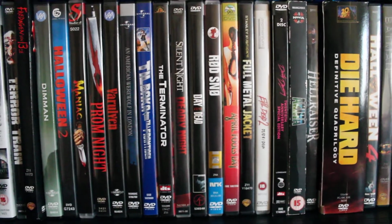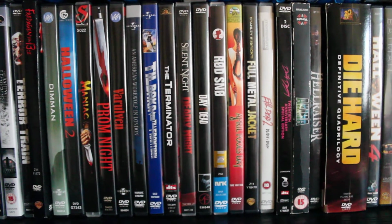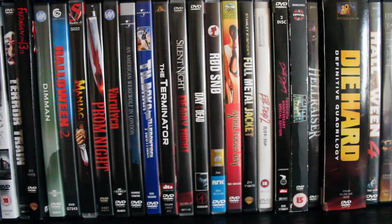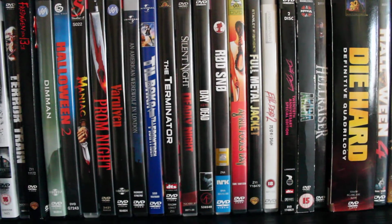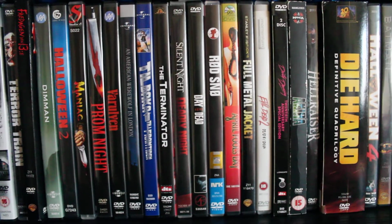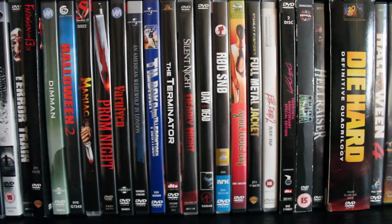Then we've got Day of the Dead, George A. Romero, the third one in this sort of original trilogy. Day of the Dead is very cool. I tend to be more of a Night of the Living Dead fan, but I still think Day of the Dead has some great practical effects, especially for its day. It was very cool. I tend to favor it a lot more than Dawn of the Dead, that's for sure.